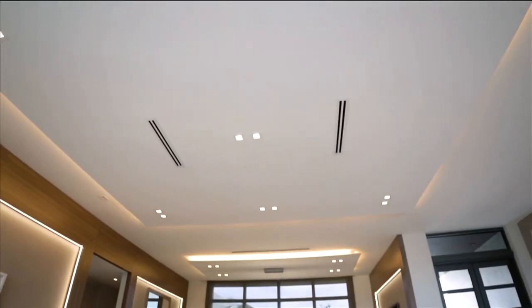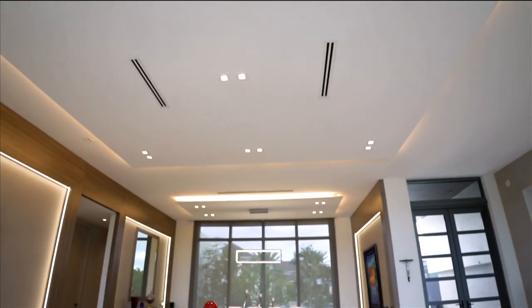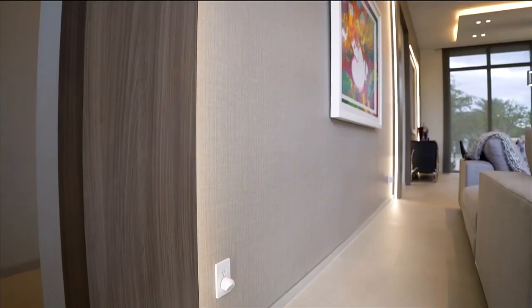Yes, you said again the right keyword, layers. Because layering is what's going to make everything really pop. In this case, we took vertical columns with LED integrated into them, again to show the height. And then we popped the texture in between, which acts as a background for the gorgeous art.